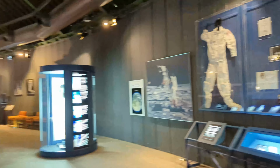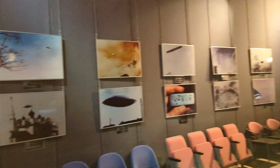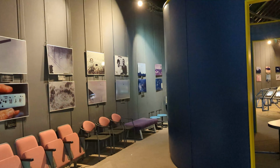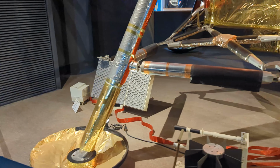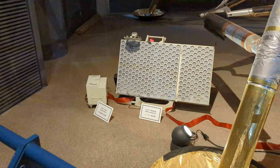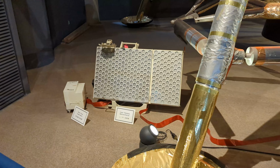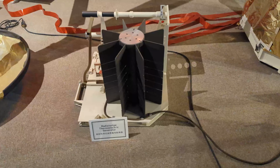So not only does this museum have space stuff in it, it also has UFO stuff in it. I think there'll be more to show you in a little bit. Some cool things around the base of this landing module. Some kind of experimentation kit by the looks of it. Don't want to get too close to that, I guess.